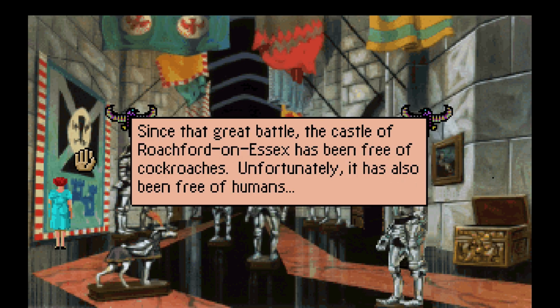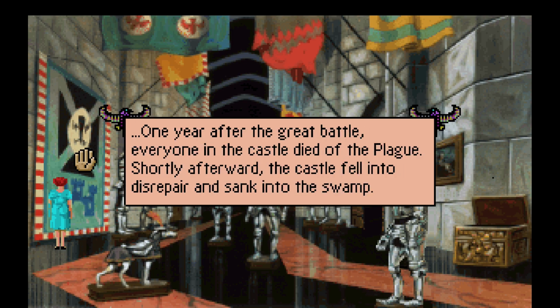Since that great battle, the castle of Rochford-on-Essex has been free of cockroaches. Unfortunately, it has also been free of humans. One year after the great battle, everyone in the castle died of the plague. Shortly afterward, the castle fell into disrepair and sank into the swamp.